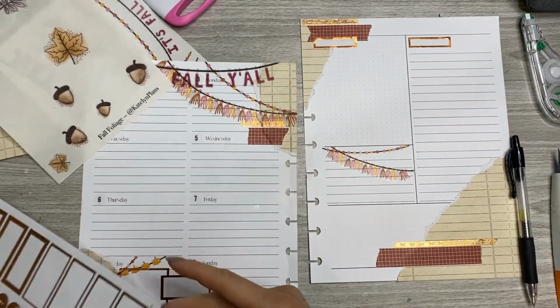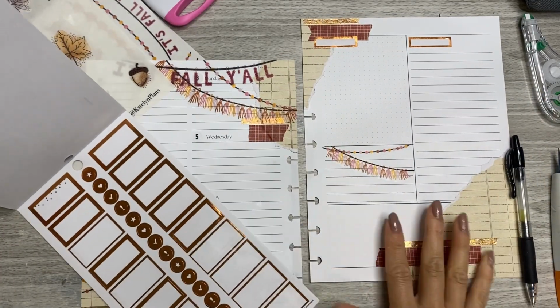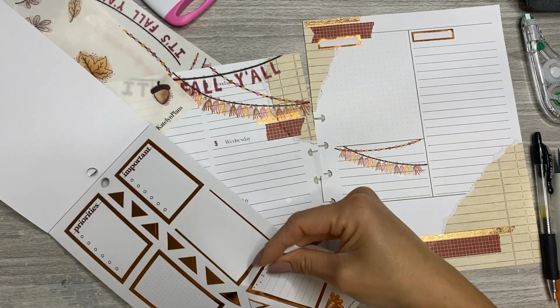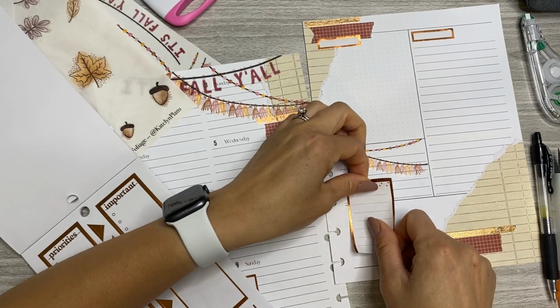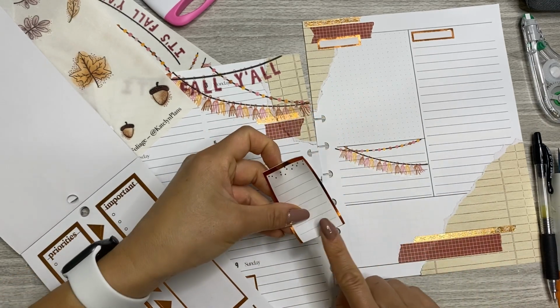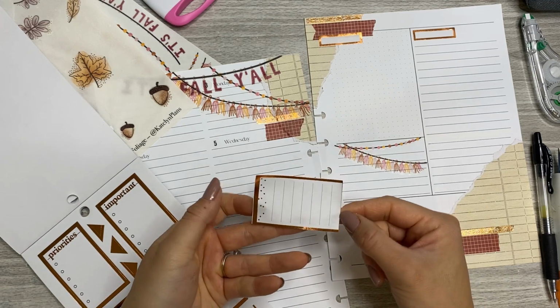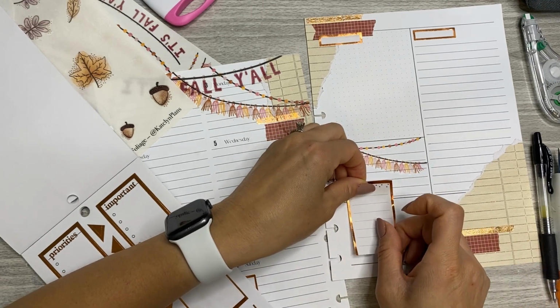All right, I'm going to do some more boxes and then I can add some more decorative elements. So I need to have space for my reels. Use this one. Oh, it's cut funny. Look at it. Happy Planner.